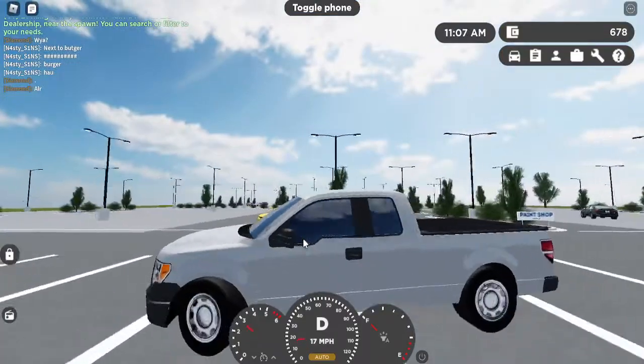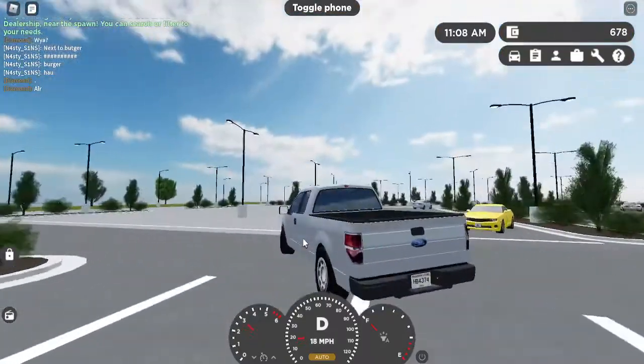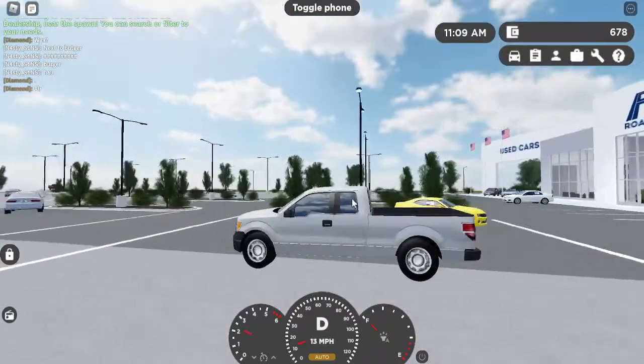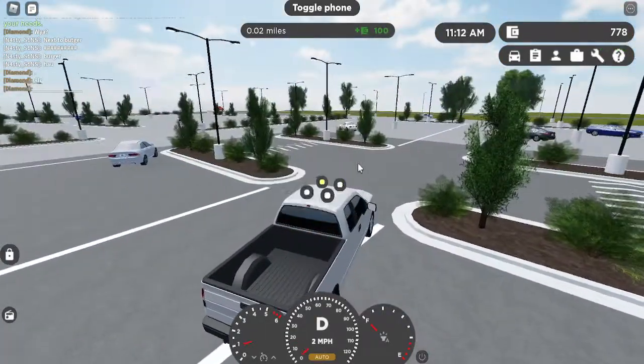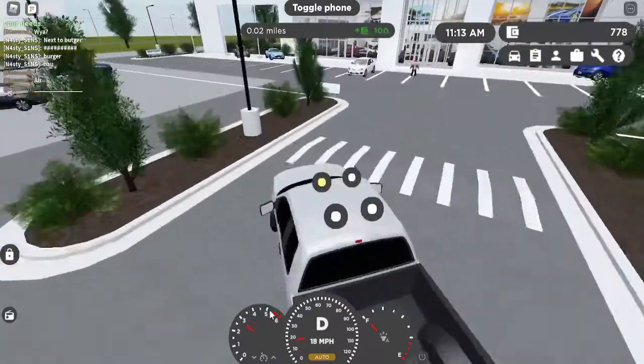Yeah, here we go. This car works now. All right. Are you ready? Okay, I'm going to pick you up. I don't know how my car works. Do you want to sit in the front or back?